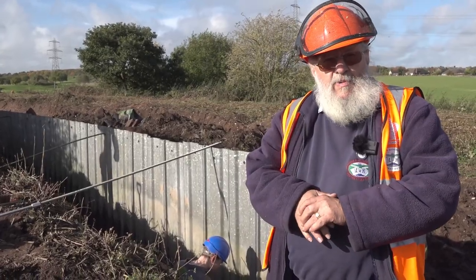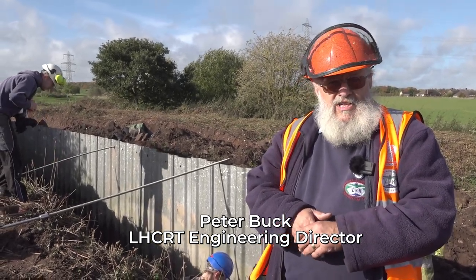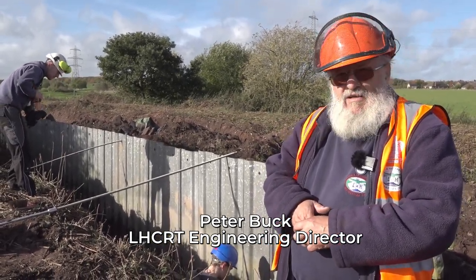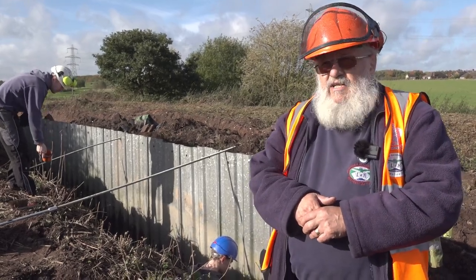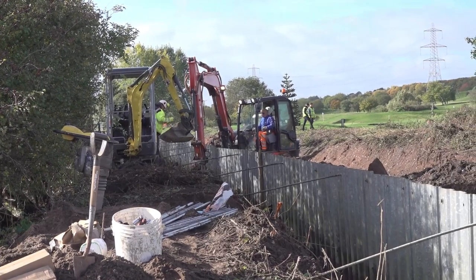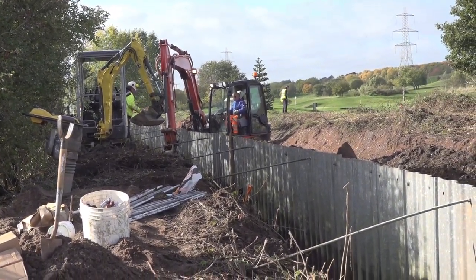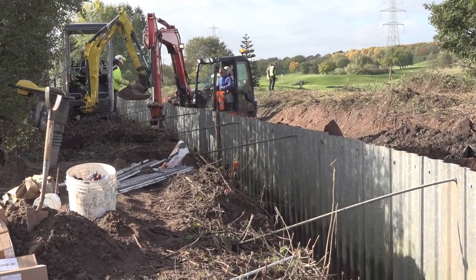The existing steel sheet piles, which were installed many years ago by our volunteers, need a fair bit of remedial works. They didn't quite finish the installation. So this involves putting additional tie rods in because they didn't put enough. They put enough to get it vertical, but it's not completed.